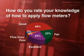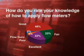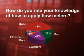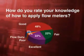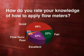Now, think back to one of our earlier questions where almost 50% bought or specified less than 10 flow meters in a year. Almost 50% rated their knowledge of how to apply flow meters as good, with another 23% saying excellent. Again, this doesn't jibe well with Spitzer's and my knowledge of what we actually see out in the plant. We're wondering if some of our respondents are in serious self-deceit, or if they just don't want to admit that they don't know how to use flow meters properly.